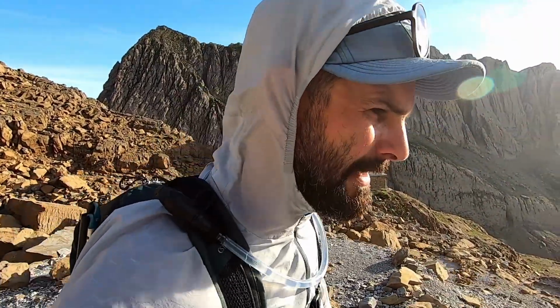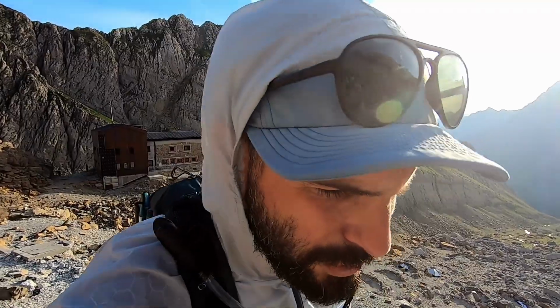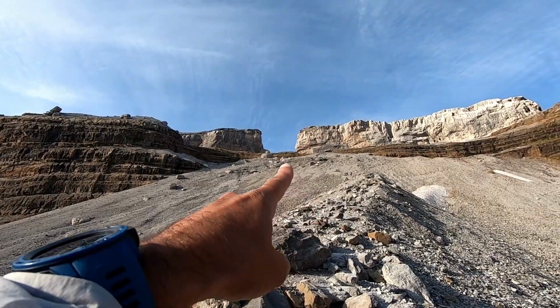An hour 15 minutes into my adventure hike, actually, and I just passed the first so-called checkpoint. It's the Refuge de la Brèche. This name comes from a mountain pass under which it is situated, being La Brèche de Roland, which is now awaiting me up there.